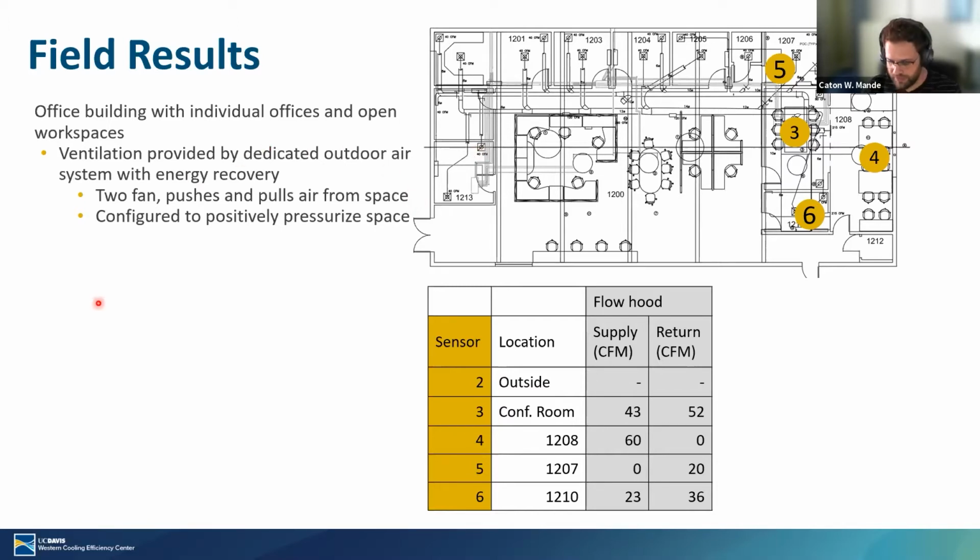So as you can see, for space 3 here, which is the conference room, when we measured this with the flow hood through the supply duct, we were measuring 43 CFM, and through the return we had 52. So you're getting some unbalanced flow there.